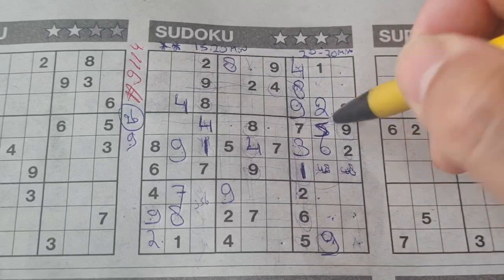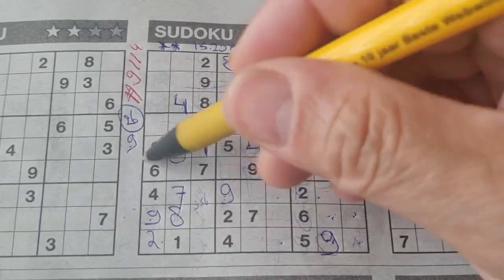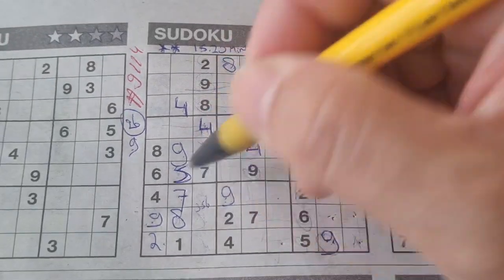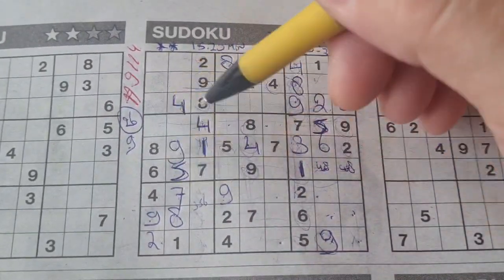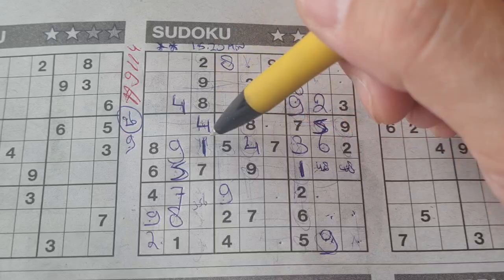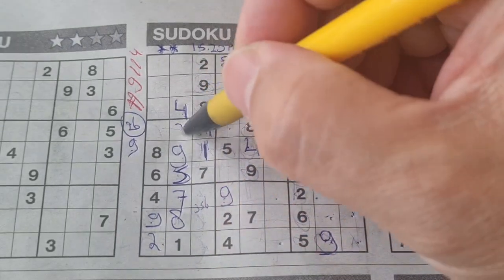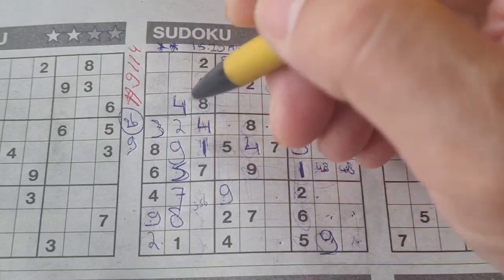5 is missing. Alright. 5 in this row, 5 in the middle row. So the row below, the only place left for 5 should be there. 2 missing numbers in this big square. 4 numbers, 1, the 2 is missing, and the 3 is missing. 2 and 3, 2 and 3. We have a 2 in the first column, no 2 there. 2 should be here, and the 3 goes there.